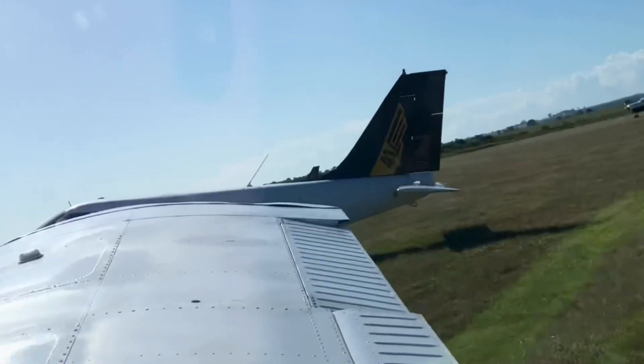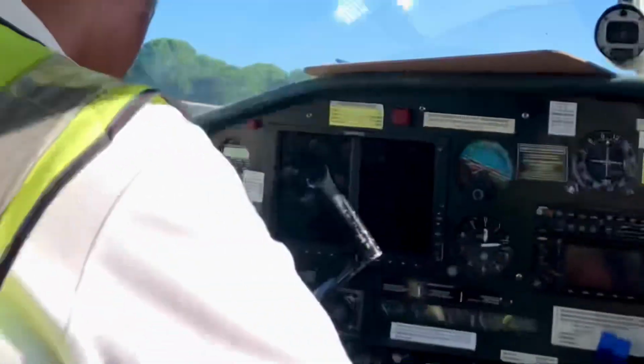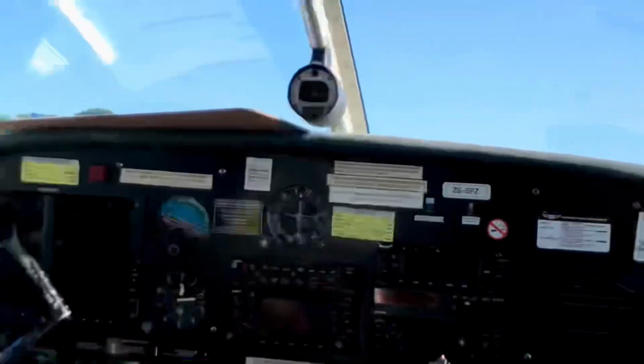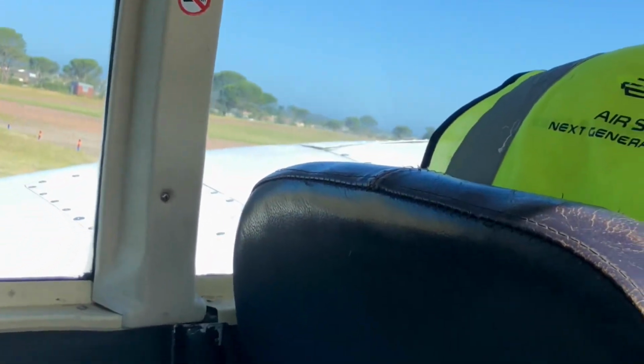Right now, I'm getting comfortable in my seat, ready for departure and enjoying the views of the Seneca on the ground while the pilot is reading, if that's even a word, reading his cockpit for the flight.